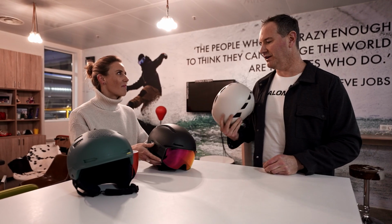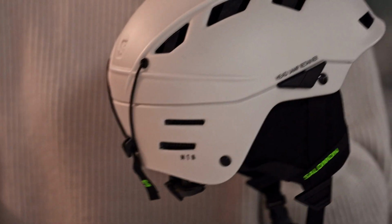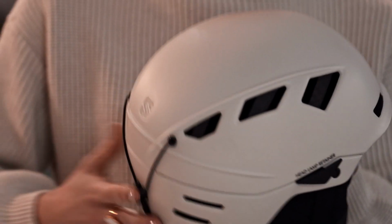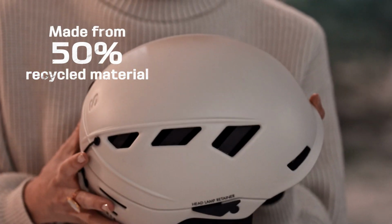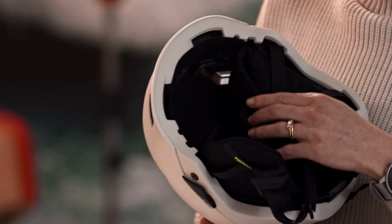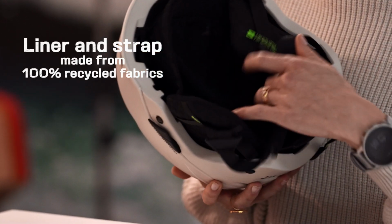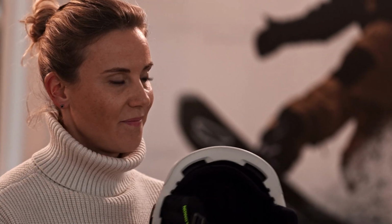Okay, but MTN, we sell a fair bit of these. Ski touring helmet. What do we got on this? This one is the most advanced model in terms of eco-responsibility in the current range because it is made of 50% recycled material. So you have this 100% recycled EPS. Then the outer liner and the straps are also made of 100% recycled fabrics. And it also features the merino liner. All the bells and whistles.